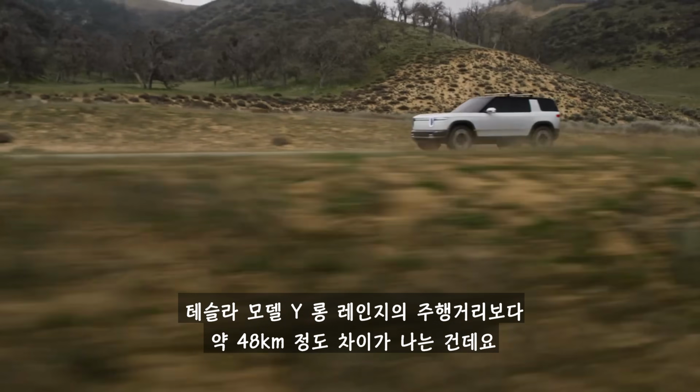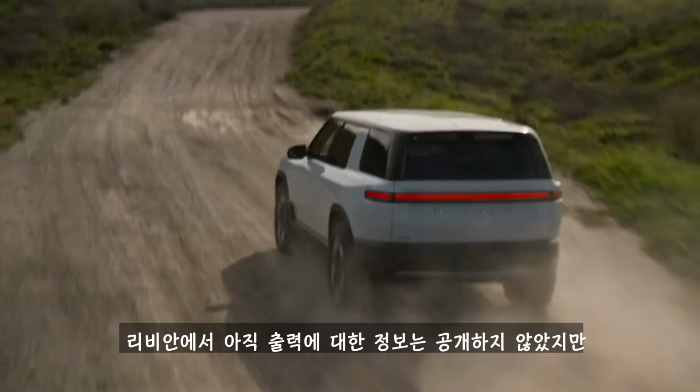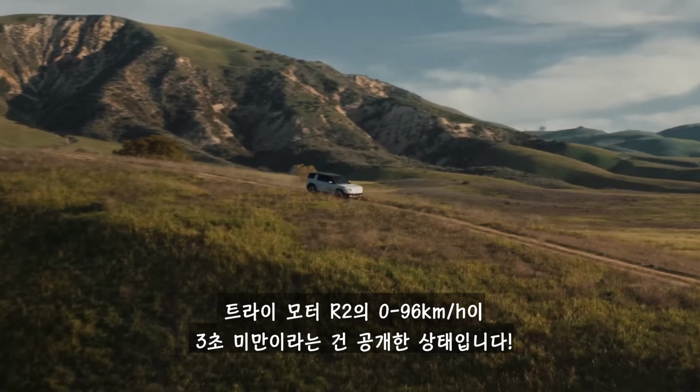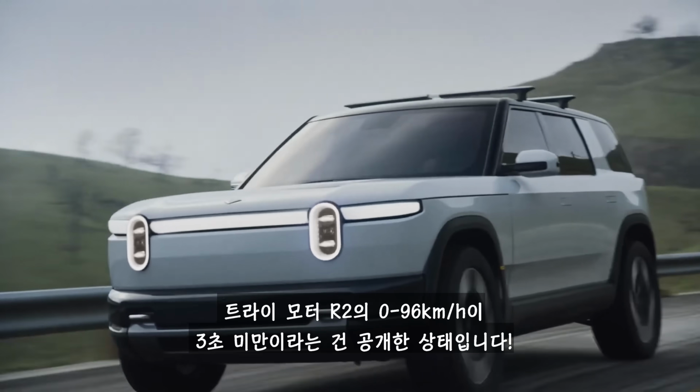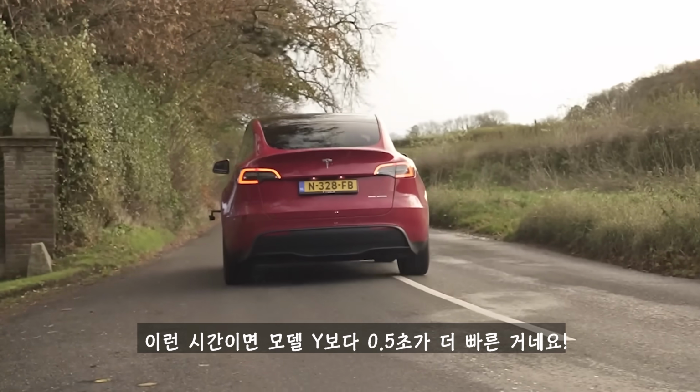That's about 30 miles less of what a Tesla Model Y long range is supposed to be able to do. Rivian hasn't said how much power each version has, but it confirmed the tri-motor R2 could do 0 to 60 miles an hour in less than 3 seconds. That means it beats a Tesla Model Y performance by half a second.